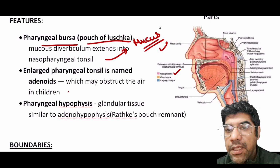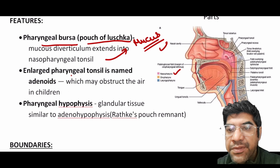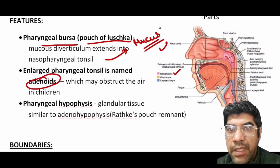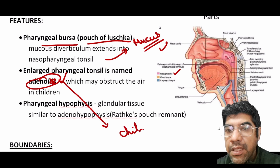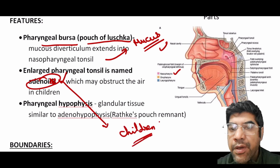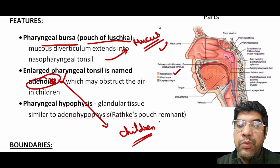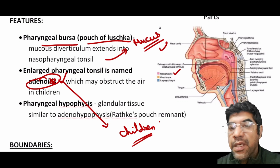Apart from that, you can see the enlarged pharyngeal tonsil. The nasopharyngeal tonsil, when enlarged, is commonly known as adenoids. So remember, these adenoids are common in children. Enlarged adenoids may contribute to breathing difficulty, especially during sleep. That is more prevalent in children due to the natural growth and development of the immune system.